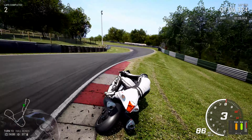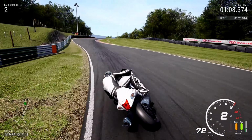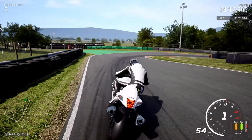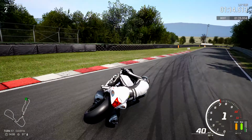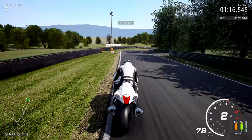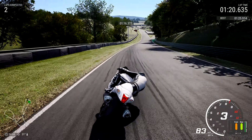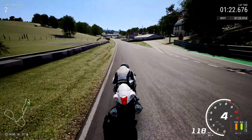Not ideal, as we flick it right for Cadwell. Flick it left again, Hall bends. Hall bends again. Hall bends once more. Not bad. We will improve here if we keep this together. It's just a matter of keeping that throttle up by 0.3 of a second. Front tyre is screaming orange.